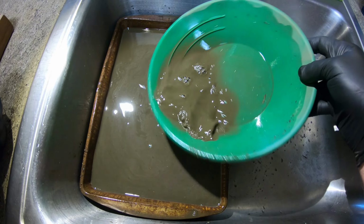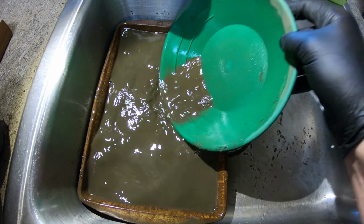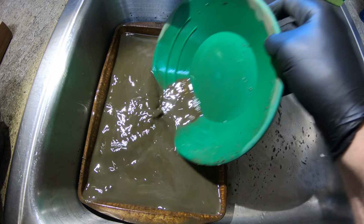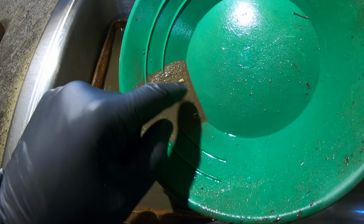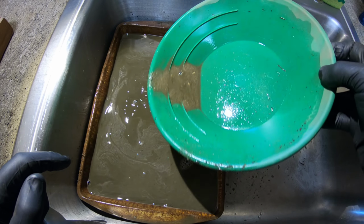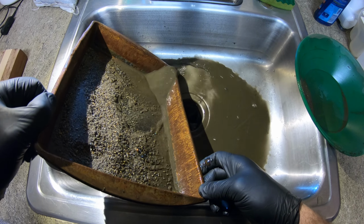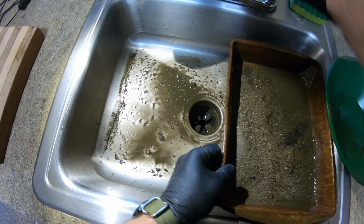I hear something rattling around in there. Don't know if it's nuggets. It shouldn't be. I thought I had classified all that out. I guess a couple stragglers got through. Yeah, I got a couple stragglers. That's not gold. I'm going to get some fresh water and then we'll finish this off. Beautiful. Right down the drain.